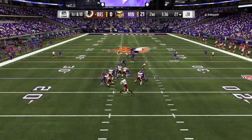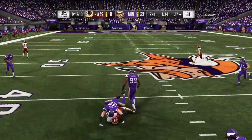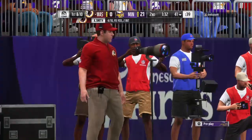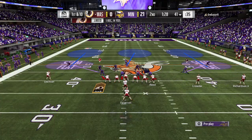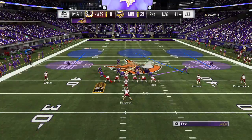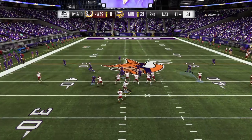On 1st and 10, Smith. This one complete to Jordan Reed. And they get him down, but not before he takes it across the 40-yard line. A really nice pickup of 14 yards, and it moves the sticks.